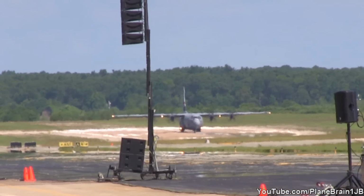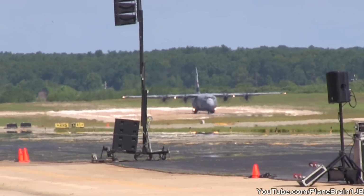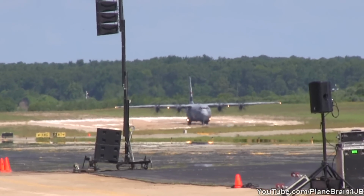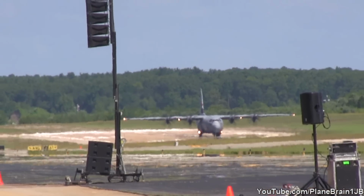As the Super Hercules lines up down there on the runway, folks, you still have about 35 seconds or so to get your cameras out and start them pointed down this way. This is a takeoff that you're not going to want to miss. These guys are really ready to put on a great show for you here today, and trust me, this is the hometown crowd, so you know it's going to be a fun one.